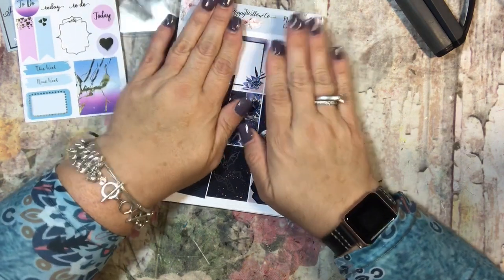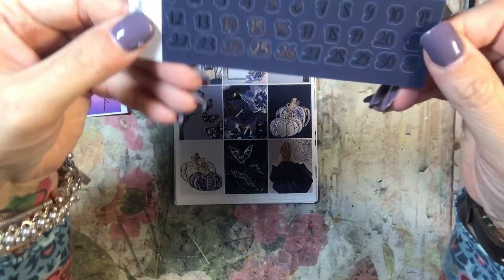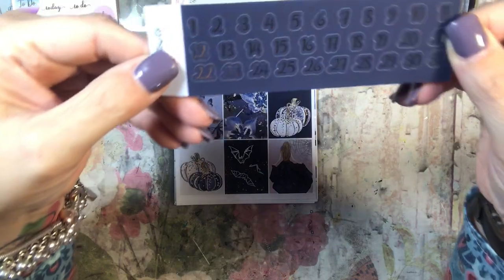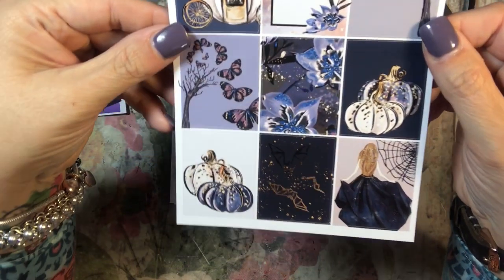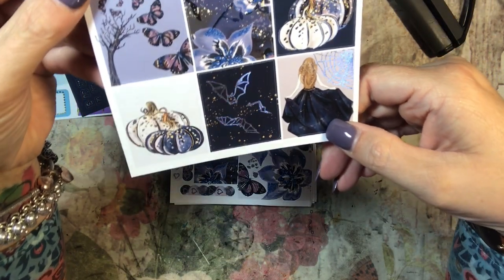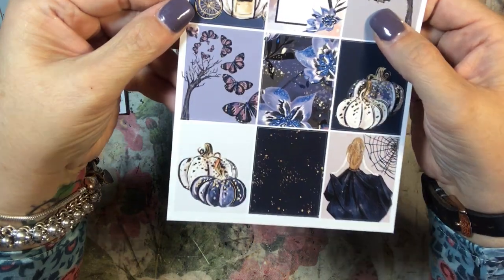Oh my gosh. Whoo, I'm so excited. So this set, it looks like it is called Midnight. And there's these lovely silver foiled stickers. These are the date stickers. And look at this. It's like Cinderella at midnight on Halloween. The bats, the pumpkin. Oh my gosh.